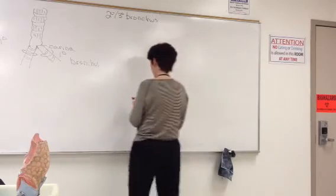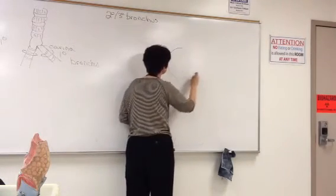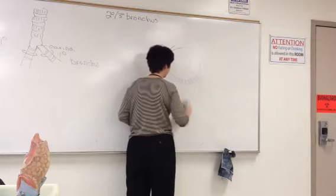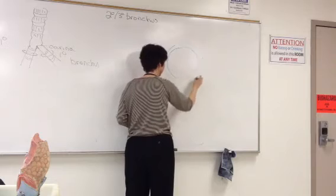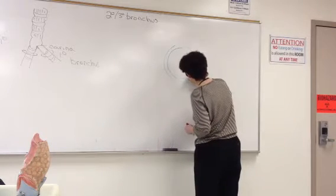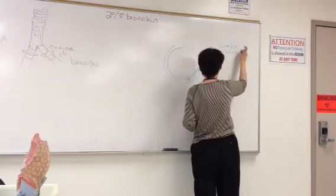So a smaller airway, and simple cuboidal epithelium. Again, we find columnar. Simple columnar epithelium with cilia and microvilli and goblet cells. So the characteristic epithelium is simple columnar.